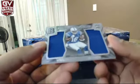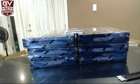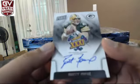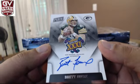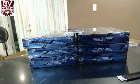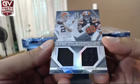We got for the Colts, Philip Dorsett. Dual jersey. That is 94-199. Yeah, nice one here. Pulled this guy before. Brett Favre, autograph, Super Bowl auto for the Packers. That is Ace Man MT. Nice. Brett Favre. Congrats. Nice hit there, man. So we got for the Browns, Manziel and Mayall. 67.